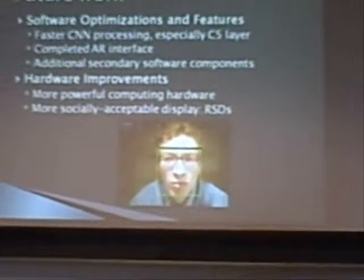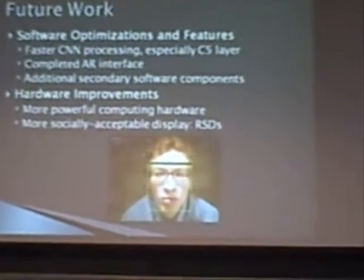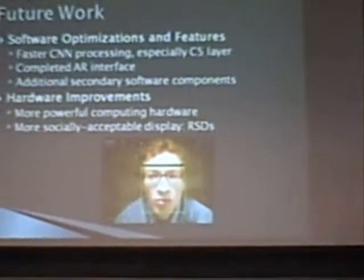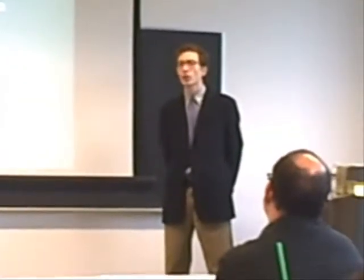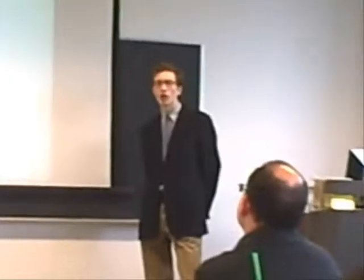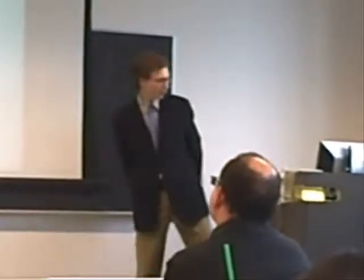And as far as the hardware goes, more powerful computation hardware would allow the system to process frames faster, and more socially acceptable displays than walking around with a heads-up display would be helpful. There's a promising technology called retinal scanning displays, which would sit, for example, on the edge of your eyeglasses and use very low power multicolor lasers to directly draw an image onto the user's retina.